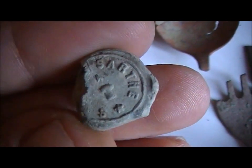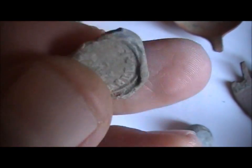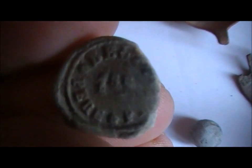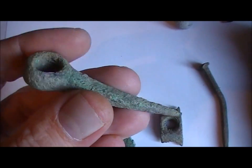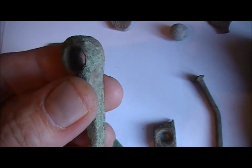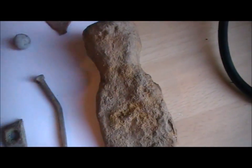Nice lead bag seal. A bale hay seal. That's a good ball. I haven't got a clue what this is. If anyone knows what that is, let us know, please. Nail.